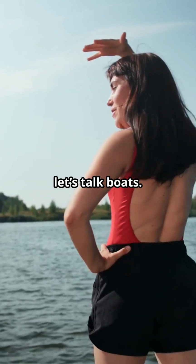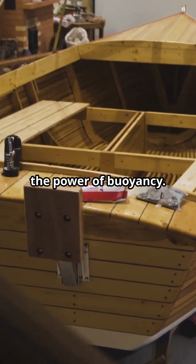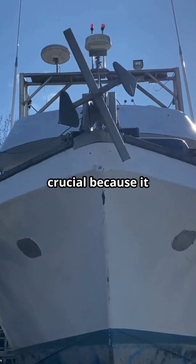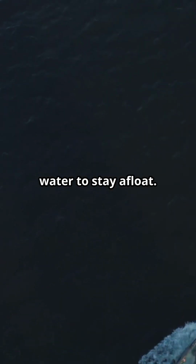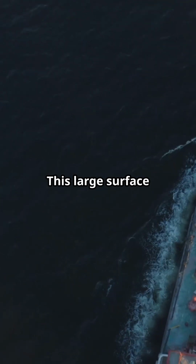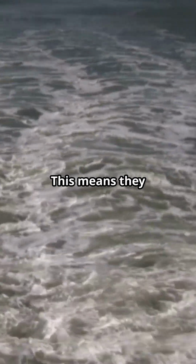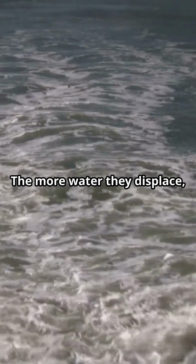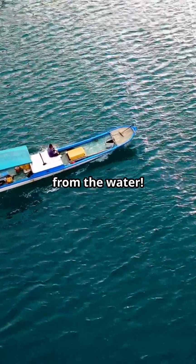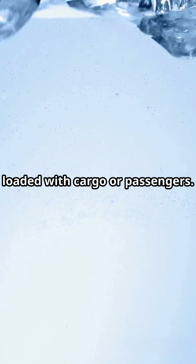Now let's talk boats. Boats are marvels of engineering, designed with precision to harness the power of buoyancy. Boats are designed to spread their weight over a large area. This design is crucial because it ensures that the boat can displace enough water to stay afloat. Even though they're heavy, they have a lot of surface area touching the water. This large surface area helps distribute the boat's weight, making it easier for the water to support it. This means they displace a lot of water. The more water they displace, the greater the buoyant force acting on them. And you guessed it, more high fives from the water. The water's buoyant force keeps the boat afloat, even when it's loaded with cargo or passengers.